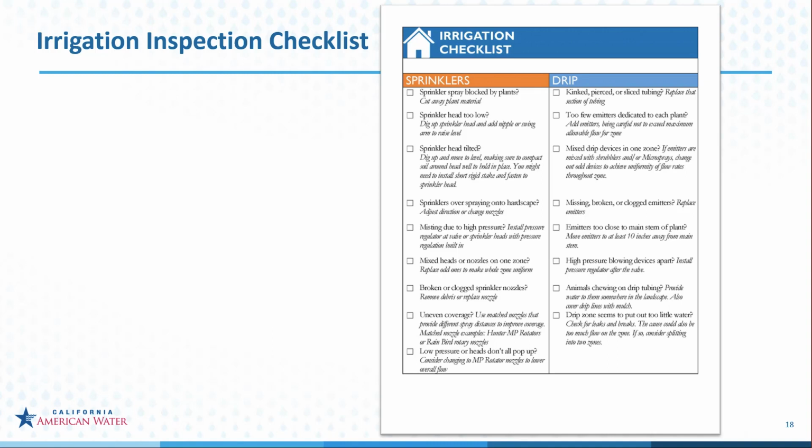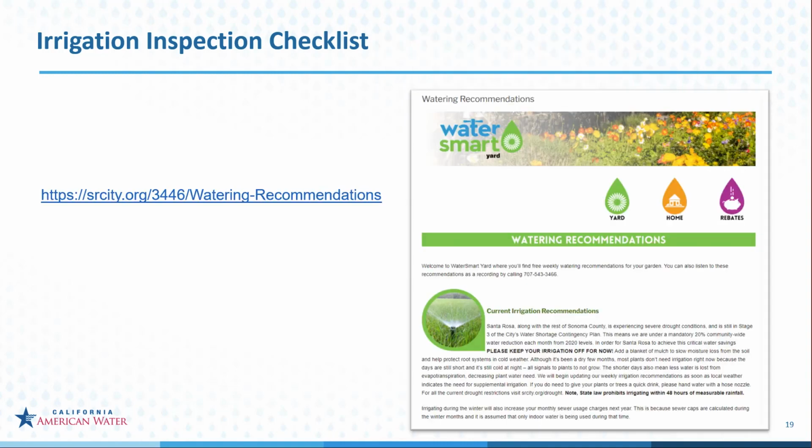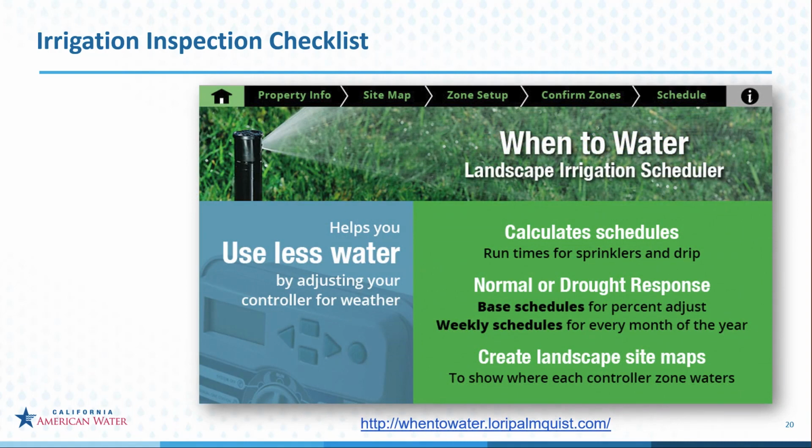Now that we've shown you the design for the most efficient irrigation and provided you with a checklist for making sure your irrigation system is optimized, let's get you on track for creating accurate irrigation schedules. The first scheduling resource I should offer you is the WaterSmart Yard website for the City of Santa Rosa. They make great irrigation scheduling recommendations there. Another good tool is the When to Water web application. This app is super user-friendly and will help you generate weekly irrigation schedules for any time of the year.